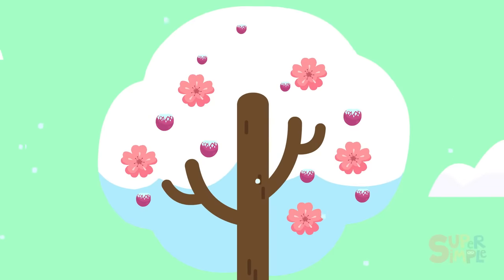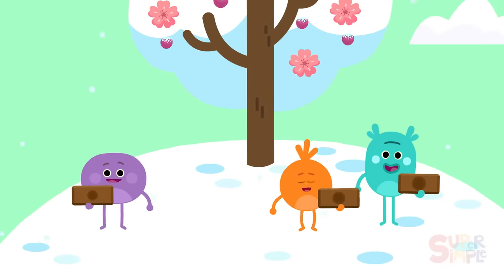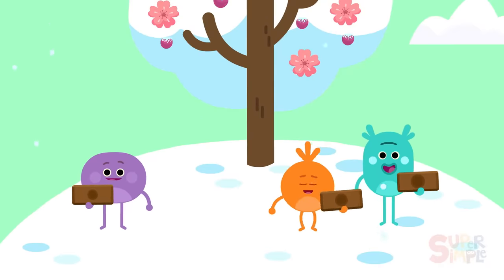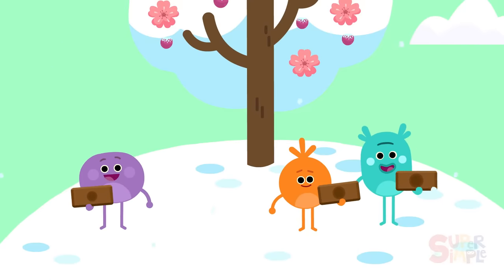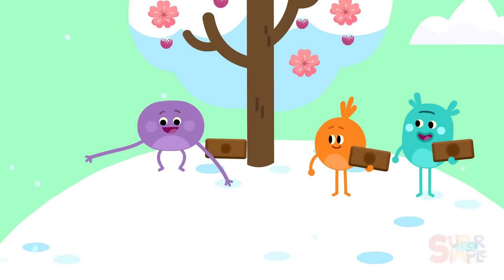Ah, the chili cherries are the right temperature. You know what that means, Bumble Nums. They're ready to pick for our cherry cheesecake. Yum! Remember, Bumble Nums, we need 9 chili cherries of different sizes. 3 small, 3 medium, and 3 large. Now, collect those chili cherries.